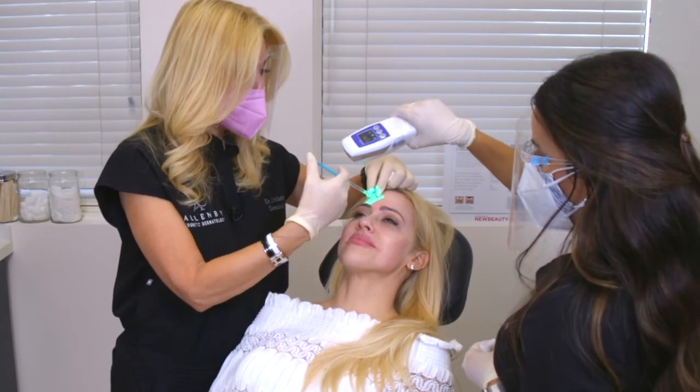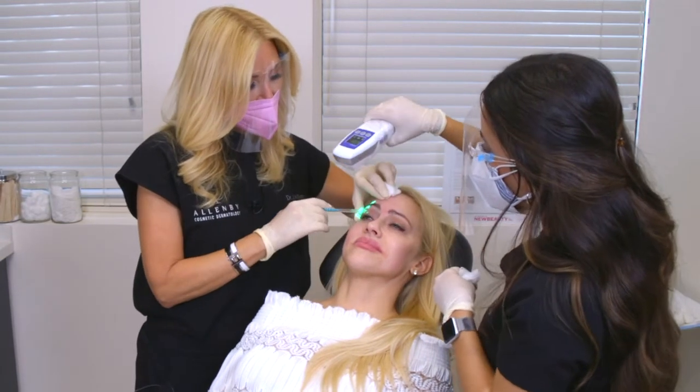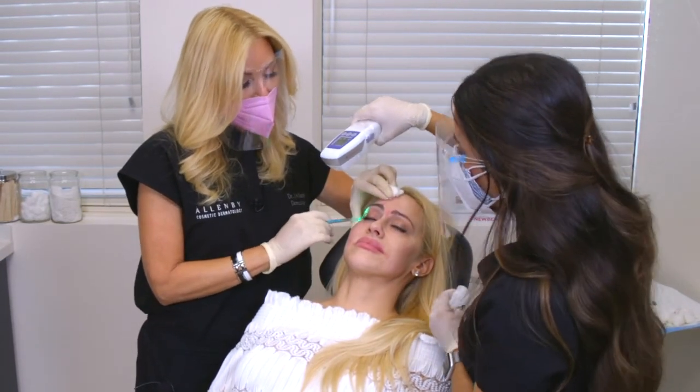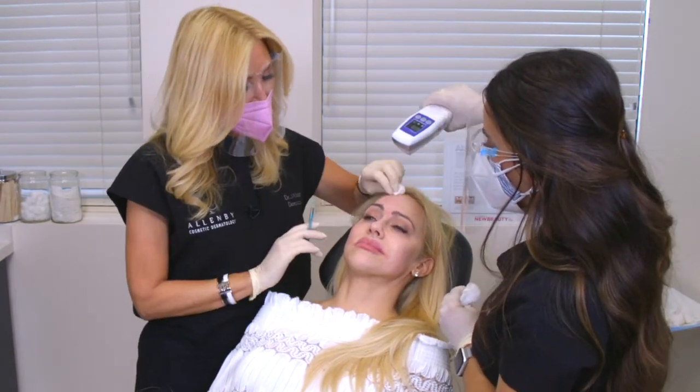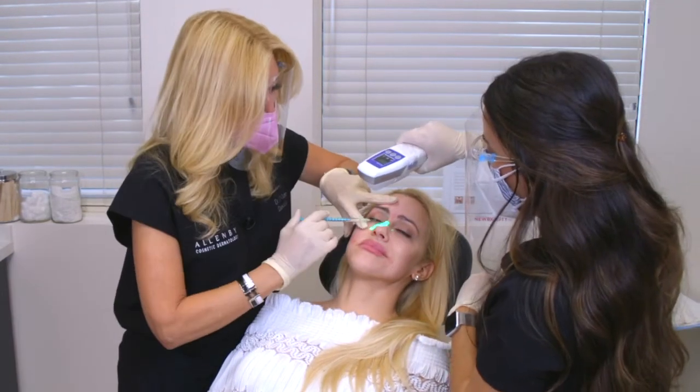so again, she doesn't have a lot going on here, but it's ever so slight. A little trick for under the eye. On her age group, she can get away with it. I'm just going to put a drop of Botox here, and it's going to help some of those little crepey things that she doesn't like.